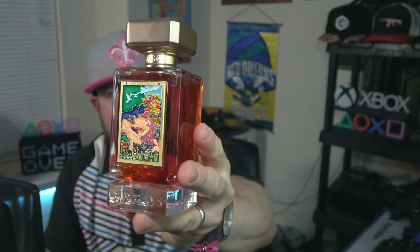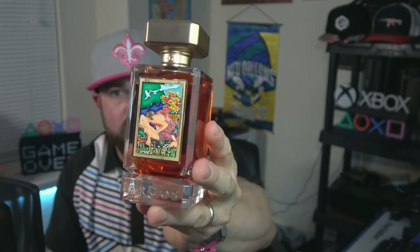Get a sample and try this one. You can get carded samples. It's such a good fragrance. This is so good. I kind of saved, not really the best for last because all of these are so damn good, but this one has me the most excited because I smell this one all the time. This is great stuff for the fall season. Get a carded sample and try this. This is Argos Adonis Awakens.